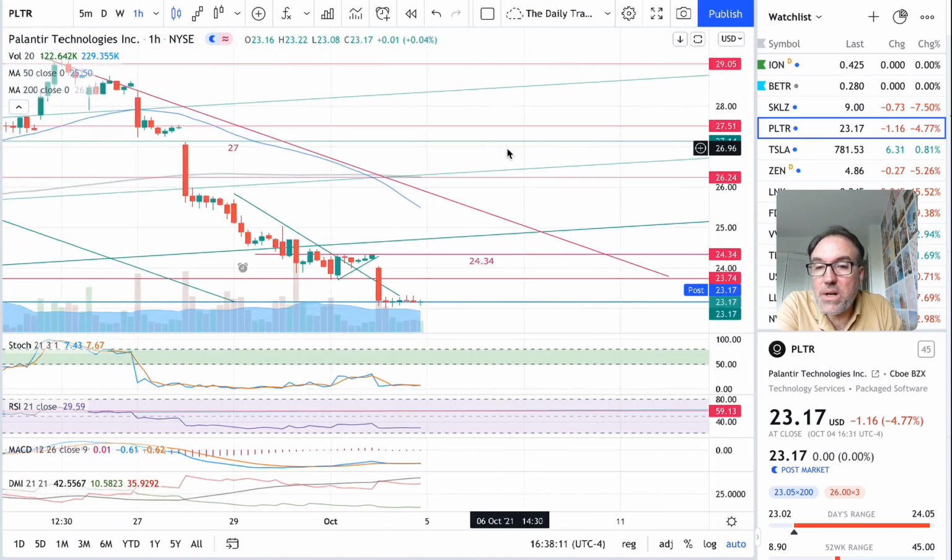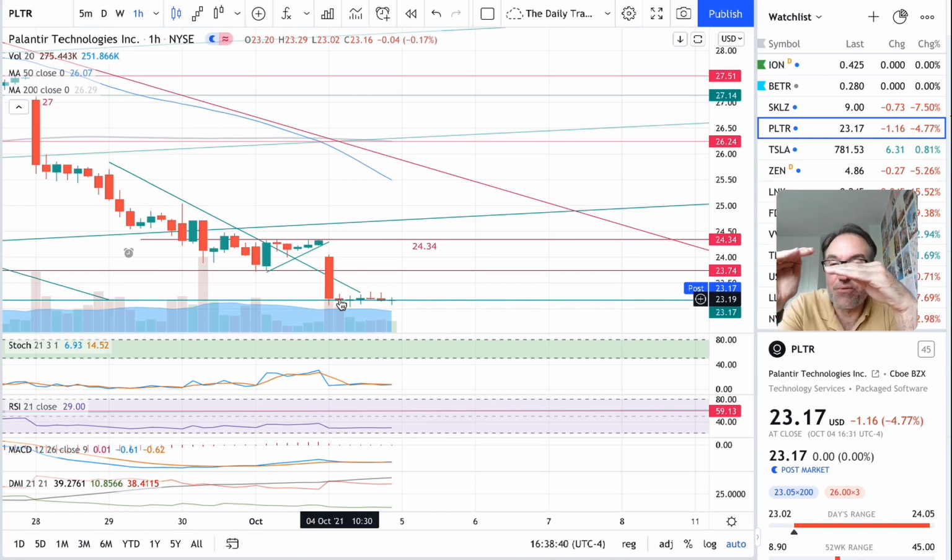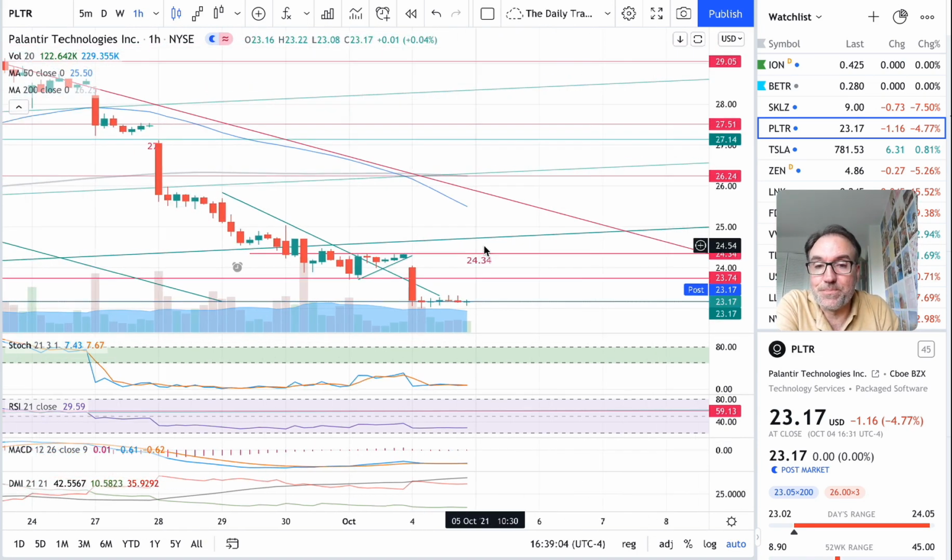So let's look at the 1 hour chart. Pretty much look at this. Big red candle that stopped at 23.17, and look at all the other candles. This is a little bit of a joke. Very low volatility. There's an even pressure between the buyers and the sellers, and they are basically exchanging all of the stocks. People are just exchanging stocks, and they are agreeing on the price. So 23.17 looks like a very important number.